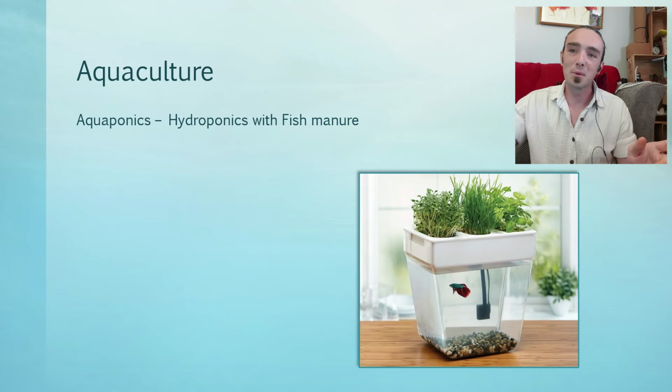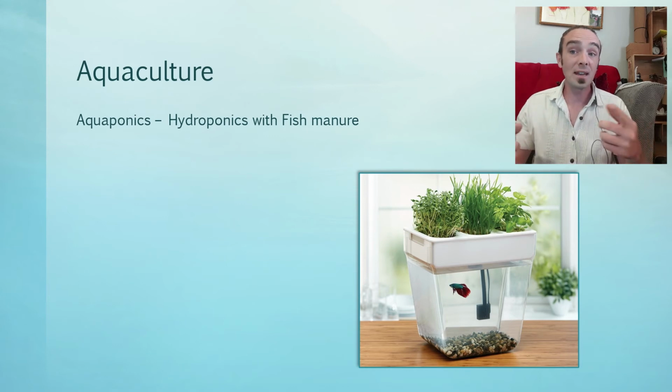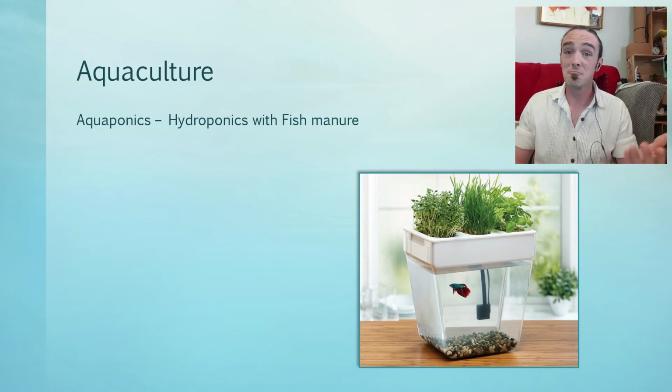Here's a really, really simple little system that I saw online. I'd love to have one. It looks like a lot of fun. So everyone likes a little goldfish in the kitchen. This goldfish is supporting these plants above it. So the water is being pumped out of the goldfish bowl and into the plant's substrate, the growing medium for the plants, and feeding them, subsequently cleaning the water before it comes back into the fish bowl. It's a self-cleaning fish bowl that has some herbs growing in it, right? What a fantastic idea.